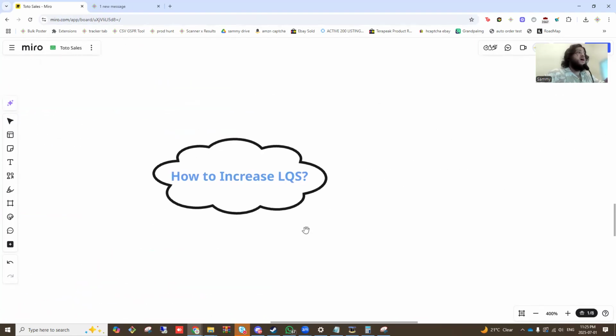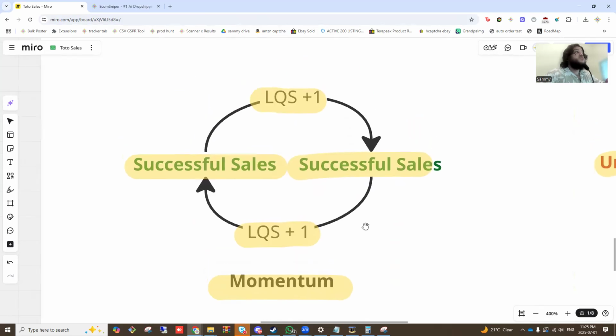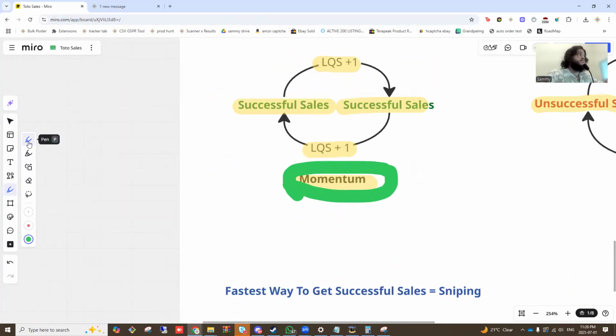So another question is, how do you increase your listing quality score? In the patent and in the videos, I explained that every successful sale increases your listing quality score. Right over here, you can see that a successful sale increases your listing quality score by one. And if it increases by one, then you're going to have the chance for another sale to happen. And then this loop happens over and over again. This is the concept of momentum. So let me go ahead and just circle that over here for you. I already did it in some other video, but all right.